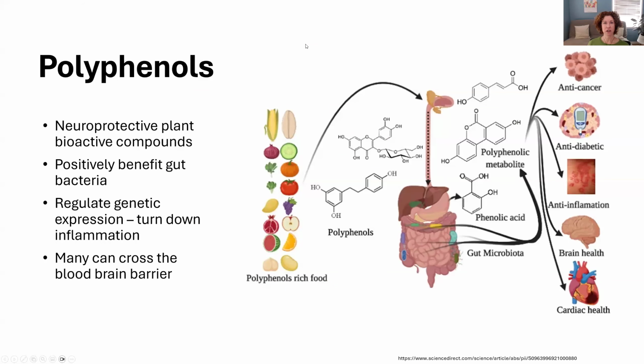So polyphenols are another type of these phytochemicals, and they're talked about a lot. These are neuroprotective, and what's really cool about polyphenols is that they feed our gut microbiota. So they are actually helping to nourish the bacteria in our gut so that they're healthier. They also help to regulate genetic expression, to turn down inflammation. And in many cases, they can cross the blood-brain barrier, which means they can get into the brain and calm down inflammation in the brain.